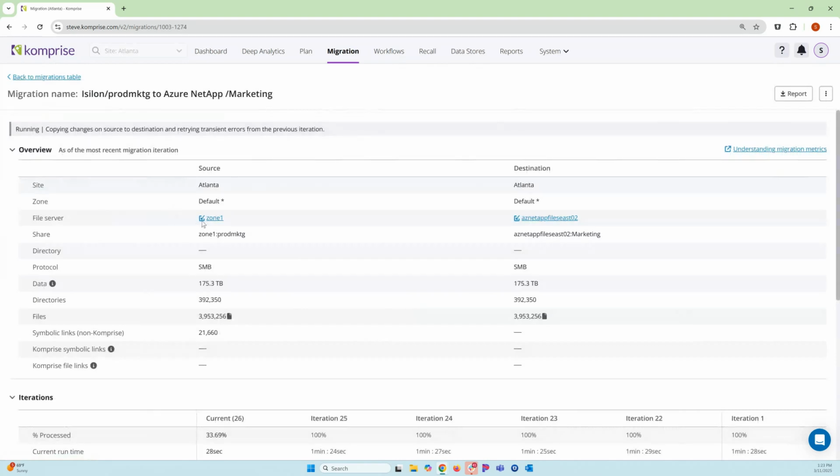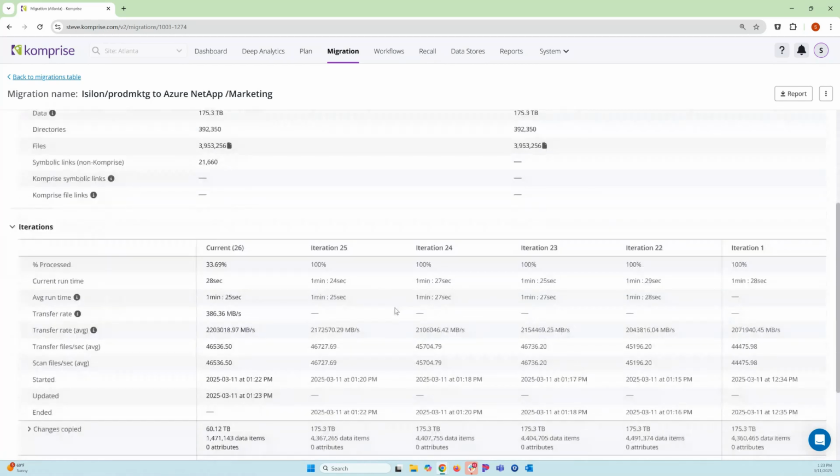So here's where I've got a migration going on from an Isilon system, I think this one was, over to a NetApp Azure Files. We're moving some SMB data. And what Komprise does when they do migrations is an iterative approach. So in the first iteration, we're going to move everything, and then we're just going to look for deltas. This way, the end users can keep processing and keep doing their work day to day while we're moving the data over into the environment. And then at an appropriate time, you can schedule that cutover window and come in and select that window and say, I want to start my final iteration and do my check and everything too.